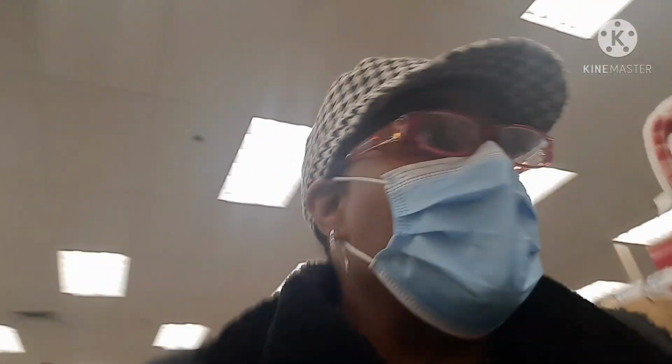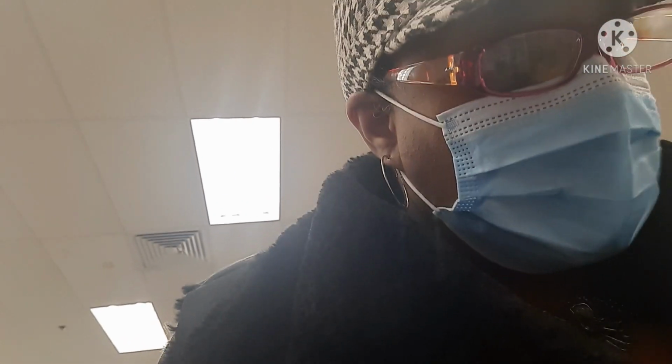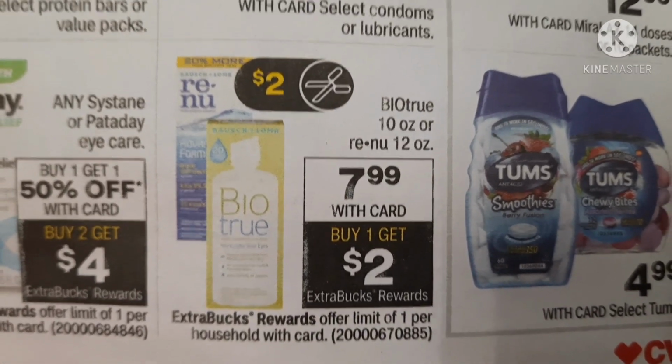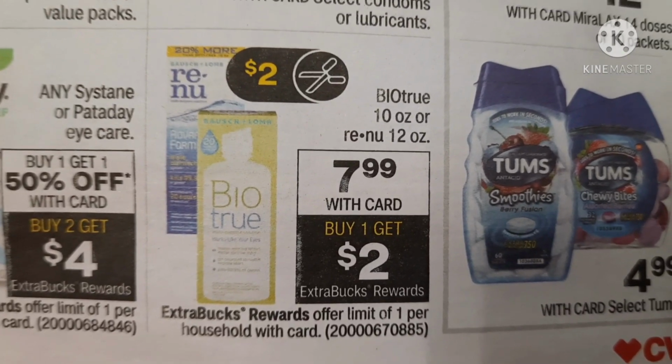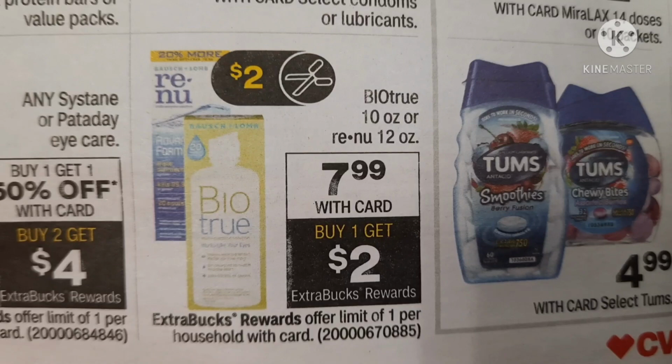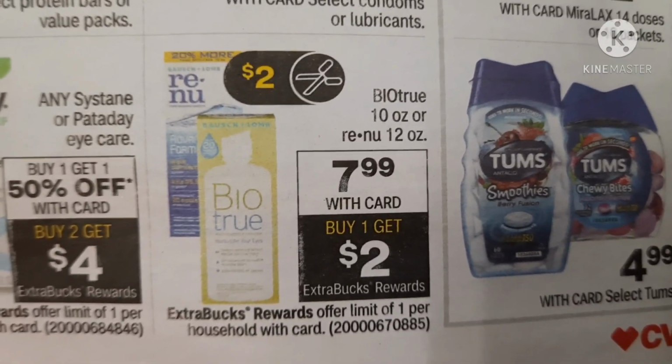Okay, so now I'm going to go grab some Renew contact solution, and I will show you that deal also. This is a fabulous deal, and anyone who uses contact solution, you definitely want to go ahead and do this deal as soon as possible, because I'm not sure when this will be back around. So let me show you what it looks like in the ad. Turn my camera around. Okay, so here in the ad, you see the picture is for Renew or BioTrue. You're going to get the 10-ounce BioTrue or the 12-ounce Renew. We're going to do the 12-ounce Renew. It's on sale for $7.99, and if you buy one, you get a $2 Extra Buck. And as you can see, that's limit 1 also.